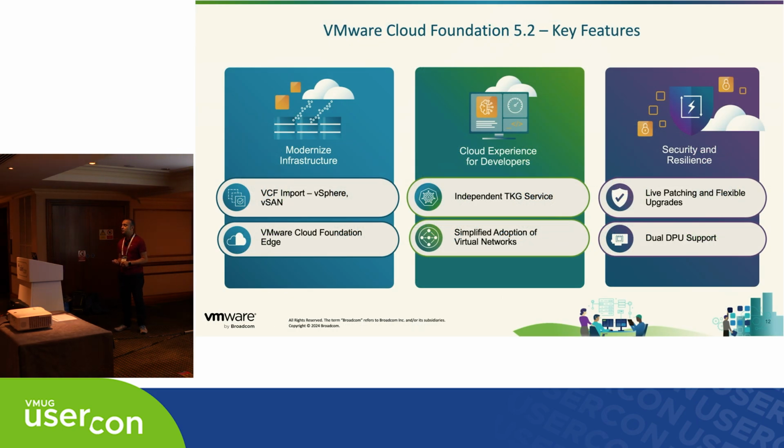So what are the key features? What are the new things that 5.2 has brought along? We talked about the live patching over there. Dual DPU support, another good one. We had support for one DPU. Now we offer that capability of having two inside the server. The TKG service, as I touched on, now a bit rebranded. You'll see that on a later slide, of course. But over here, something I'm going to touch on next is around the capability of not having a greenfield foundation layer set up.